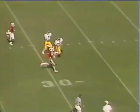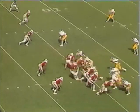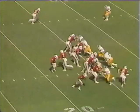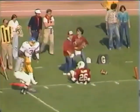Elway, handoff to Hooper. This is Greg Hooper. Hooper, he might go all the way. With a little more speed, he could have made it. He's finally chased down by Kenny Thomas. To the left side. Elway looking to the right side. Trying to hit Dressel. Throws it away. Dressel was covered, especially by quarterback. Exactly. Elway sprinting out, trying to find a receiver. Covered. Tough try for that completion.